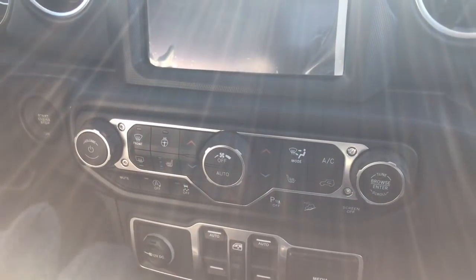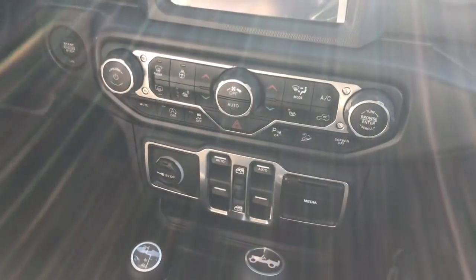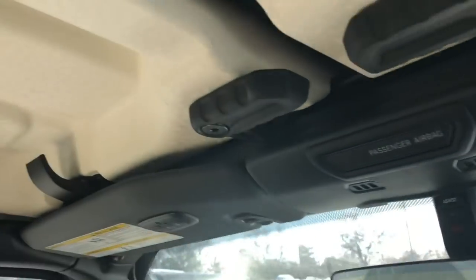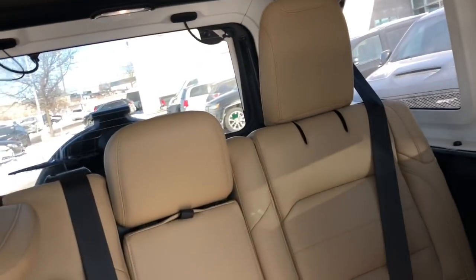As far as everything goes though, most of the stuff you could get in the JK Wrangler. The windows are still controlled from the middle here, which I still like. Obviously the locks you can still control from here. The Freedom top is the same. You still unhatch it the exact same way. As you can see, the speakers are still integrated up there.